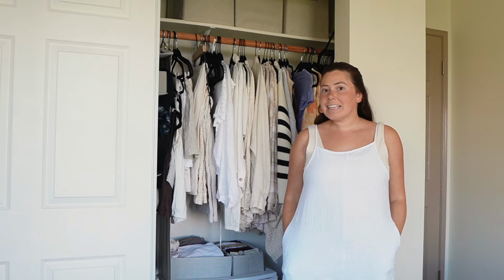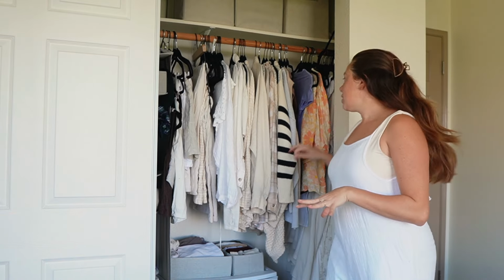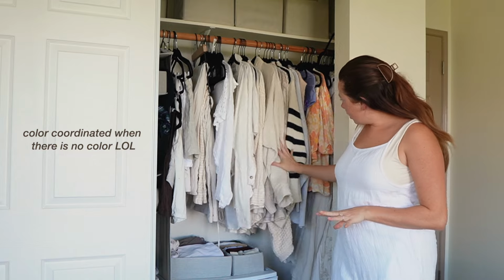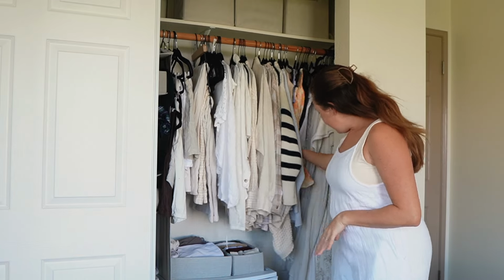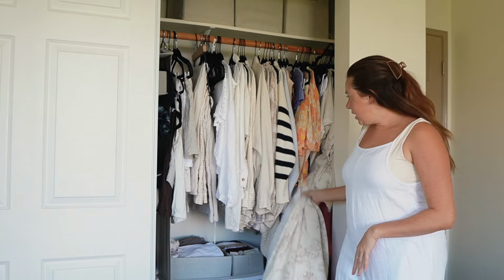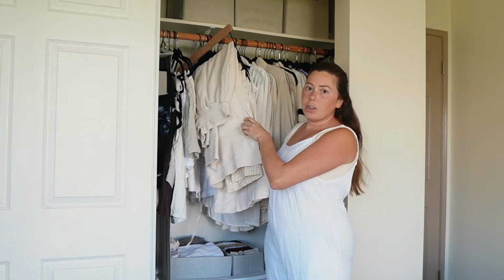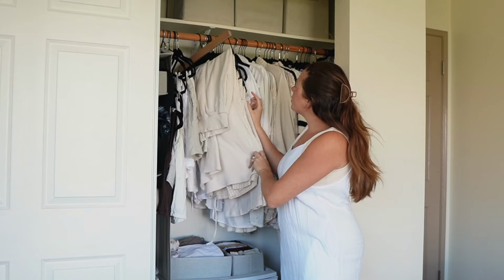All right, it is the next day and I thought I would give you a completed closet tour. So we have all of our tops here, color coordinated, and then we've got dresses and all that back here. Right now I have my pants hanging on this thing. I might get another one because it is pretty nice.